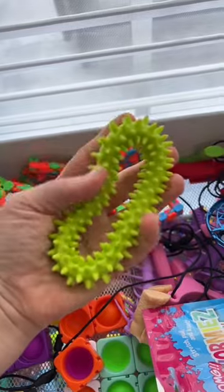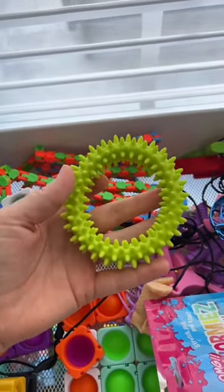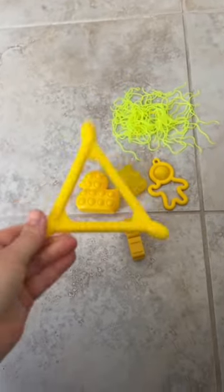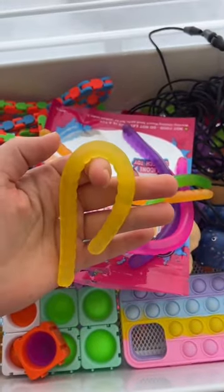Sometimes this looks green, sometimes it looks yellow. What do you think? Can I count it? I'm gonna be safe and sorry and not count it, but I definitely have some yellow jewelry. By some, I guess I meant one, so that's number seven. My stretchy worm is number eight.